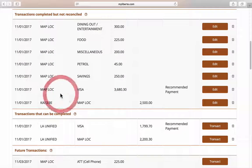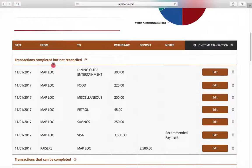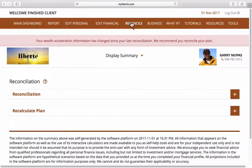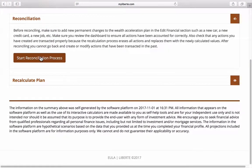Now, we have done all of the transactions for today. So once they're all in here, the next thing we want to do is reconcile. And reconcile simply means that we're going to update our MAP account. So we go up to the top, we hit reconcile. Once again, hit reconciliation. It's always making sure you know what you're doing. So now it says start reconciliation process. And at this point, the MAP is updating or making it current.